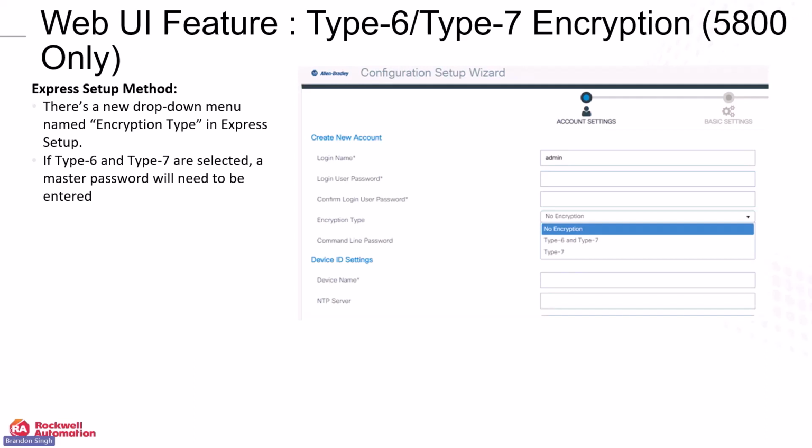Now, again, as I mentioned before, the encryption and the advanced security features would be on the advanced firmware of the 5800. If you have that, it offers you Type 7 or Type 6 encryption. Type 6 is the more secure of the two.